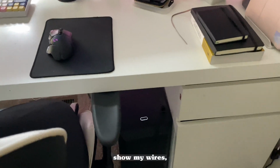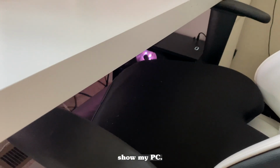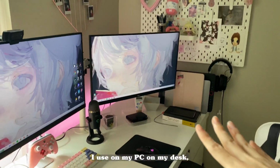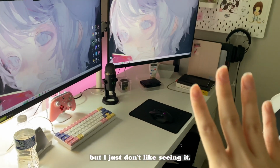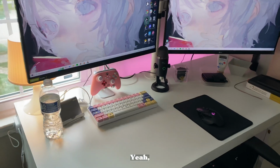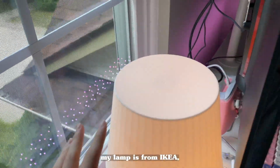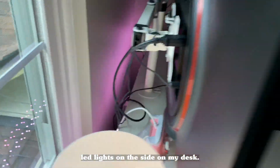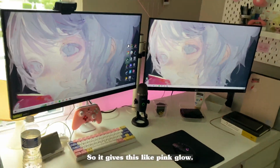I don't really want to show my wires, but I'm just gonna kind of show my PC from here. I just put it on the floor. I used to have my PC on my desk, but I just don't like seeing it. And my wires are all over the place. Yeah. My lamp is from IKEA, and I also put some strip LED lights on the side of my desk so it gives this pink glow.